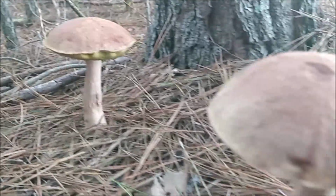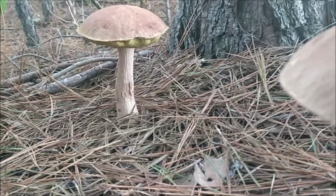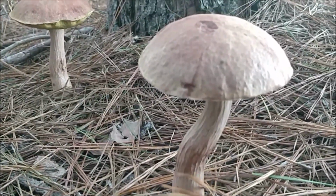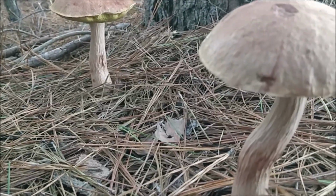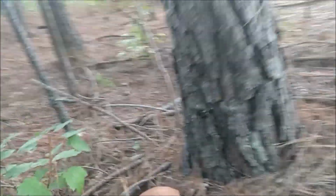And they might be pretty good if you dry them and use them either in soup after you dry them, or maybe use them as powder. I know some bolete pickers do that. So anyway, we got these pretty ones. Let's see if there's any others.